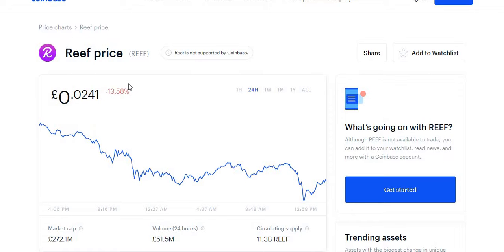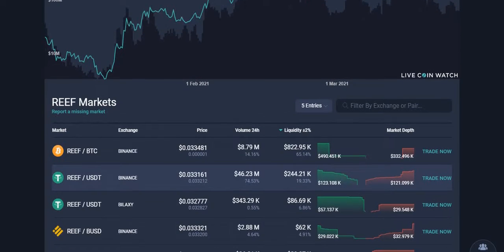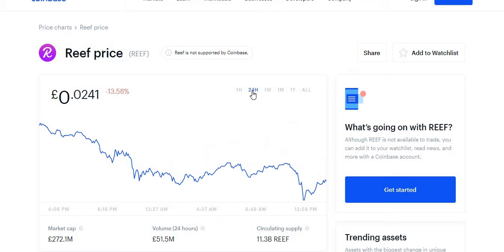At the moment it is at 2 pennies per coin, that is in pounds, and let's have a look in dollars. In dollars it is at just above 3 cents per coin. Mainly we're going to be focusing on the percentage increase or decrease in the past few weeks and months. As you can see, the past hour has gone up 1.99%. In the past 24 hours it has gone down 13.58%, which is quite a lot for 24 hours, a whole day.